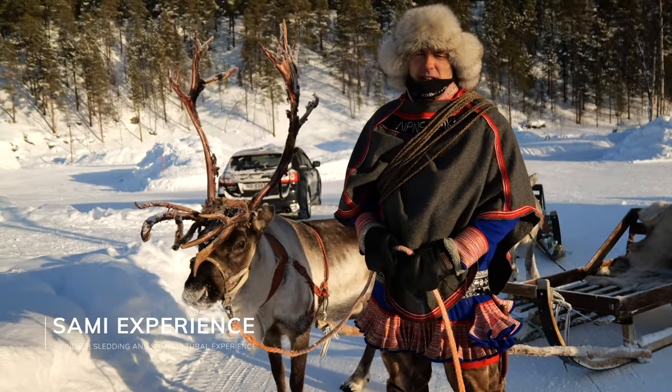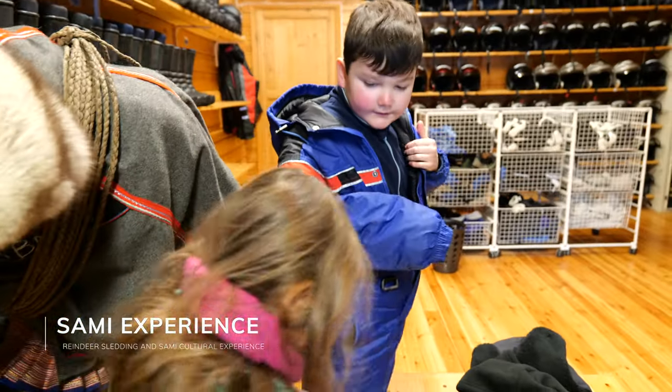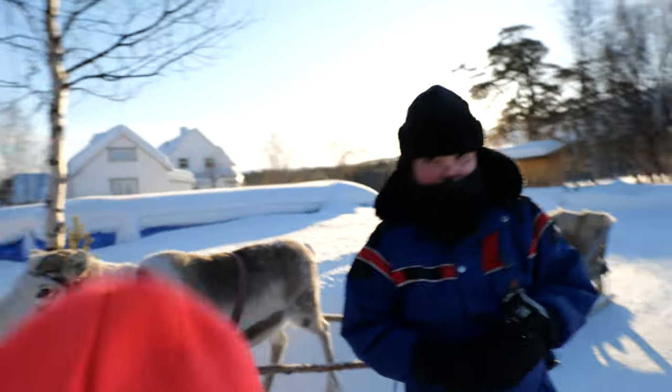We met our Sami guide in reception, and he took us to a changing room to get kitted up in warm overalls. We then went outside and met the reindeers.